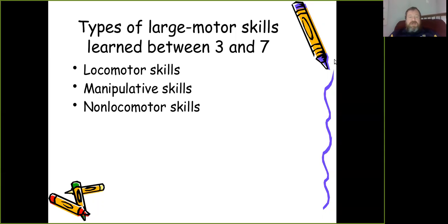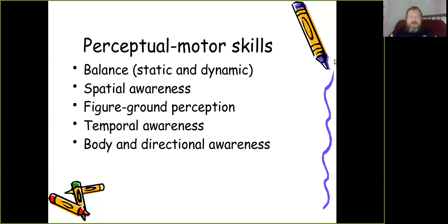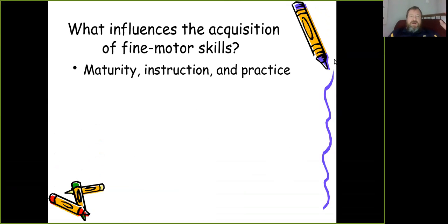Between 3 and 7, we increase our development of locomotor skills, our ability to move from place to place, our non-locomotor skills, those large motor skills that don't involve movement, and our manipulative skills, which are more the fine motor abilities to purposefully and intentionally place and move objects. We increase in our perceptual motor skills, our balance, our awareness of space, our figure ground perception, temporal awareness, and our body and directional awareness.